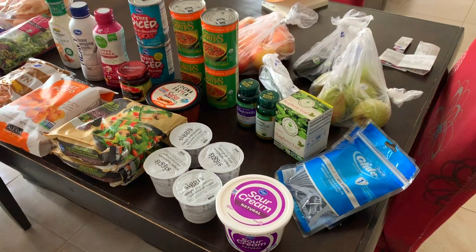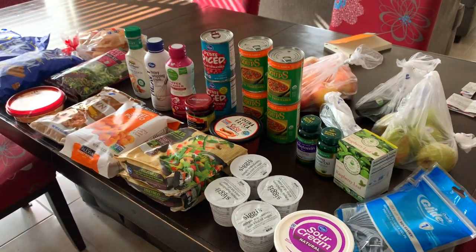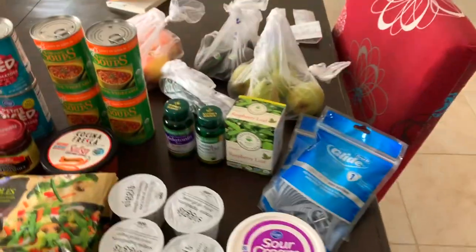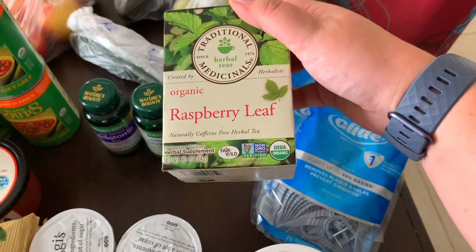All right, so we just got back from Fry's for the rest of our monthly grocery haul. So I'm going to walk you through everything we got, and then we'll figure out the totals and all that good stuff at the end. So starting over here, we got some household items. We got some floss picks for my husband and I, some raspberry leaf tea.